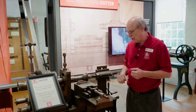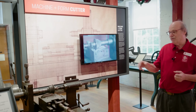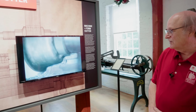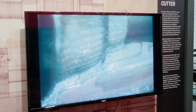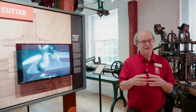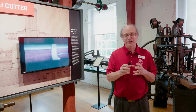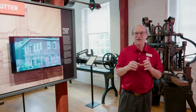So this is one of our machines here. This one was developed by Frederick Howe. So here's a good video of that machine in action, cutting through the material as a form, and now you have the lock plate. The lock plate became part of the gun, and on that lock plate you mounted the hammer, the trigger, all the firing mechanisms, all the springs, everything that had to go on went on that lock plate. So it was critical that that lock plate assembly fit into the gun stock correctly.